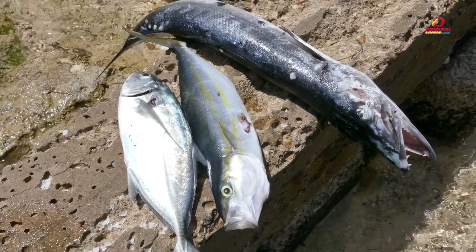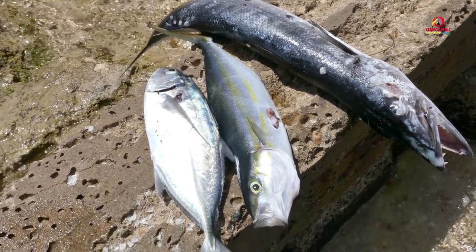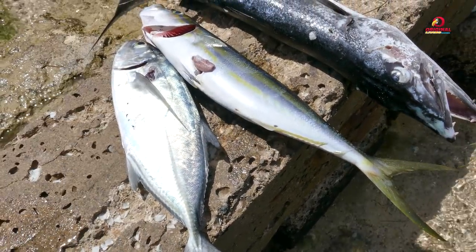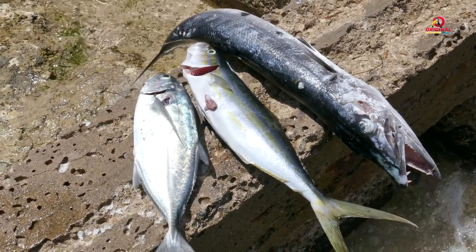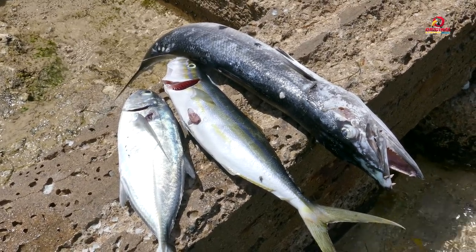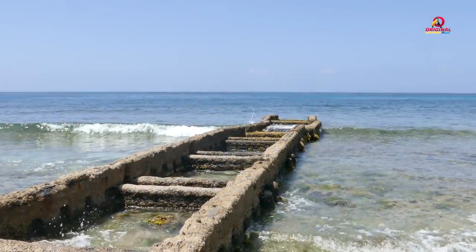So, this is what I come in with. A nice jack, a barracuda, and a, what do I call this, a rainbow runner. A salmon, and I tie two. Good catches, man. So now I'll go and clean them up and wait till Kenada comes in.